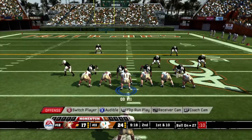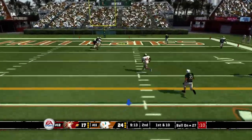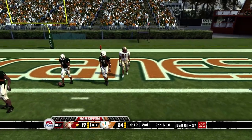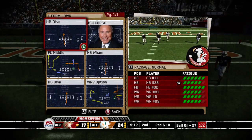The Seminoles line up with three wide, setting up the play action. He looks, going for it all to the end zone. Number 81 was the intended target. That'll make it second down. I'd run it down their throats here. Nothing too special.